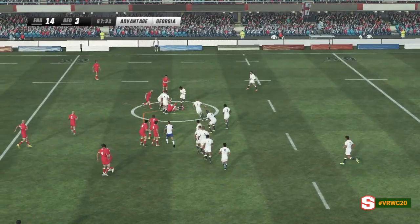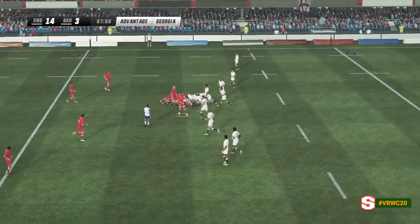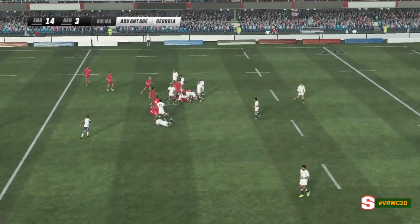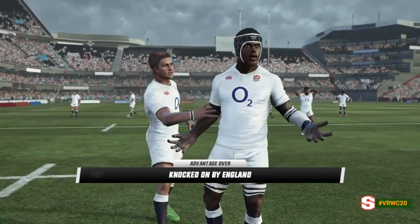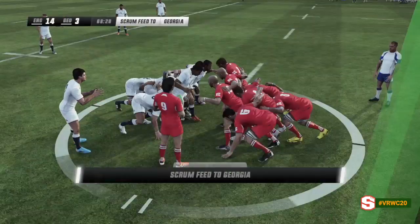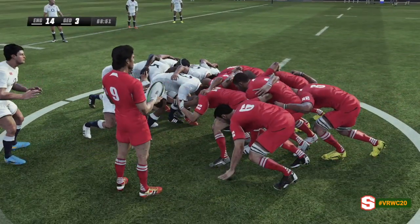The number 3 and the pick and go. The number 7 runs smack into the defence. Mamo Kashvili pulls him down in a textbook tackle. And they'll come back for the scrum. Now we'll have a scrum. Bind. Set.